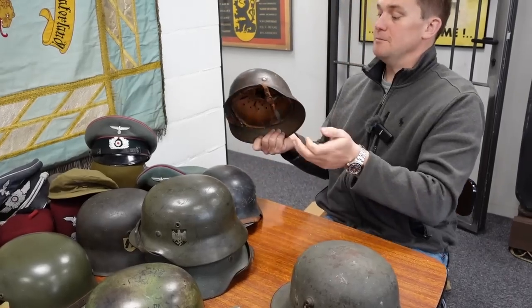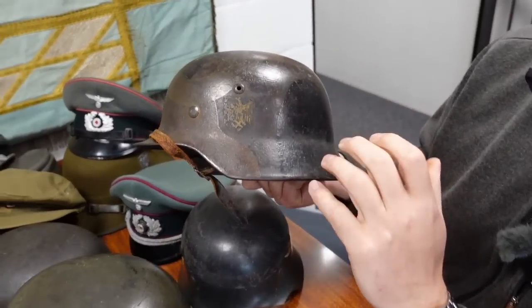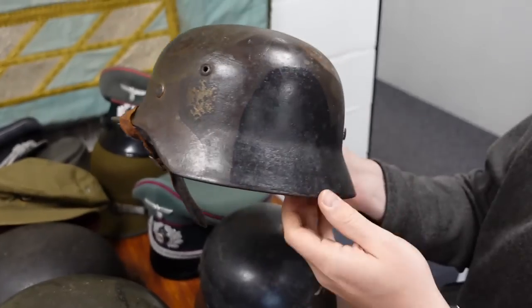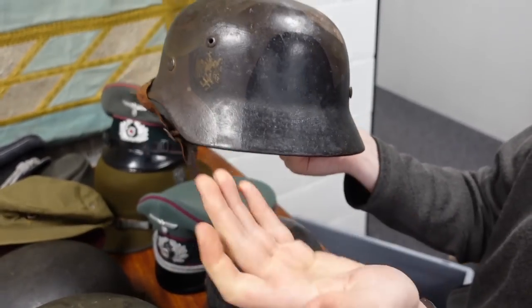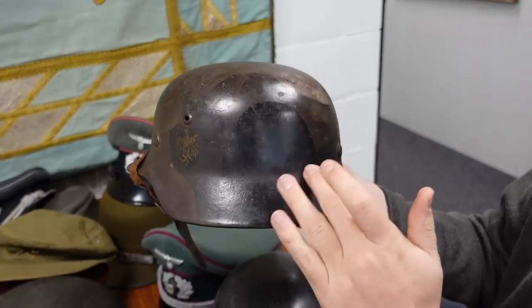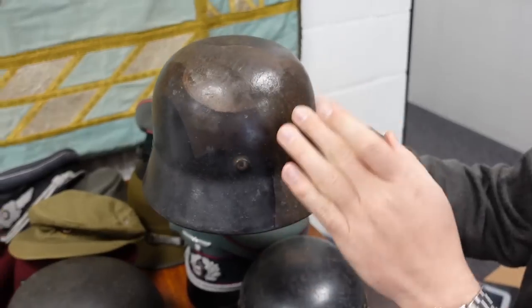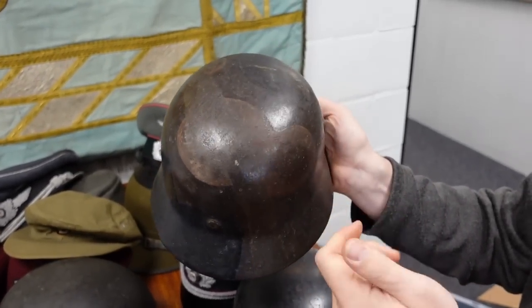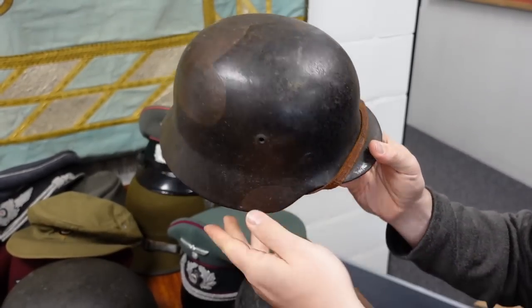This is a very special one. This is an M35 Kriegsmarine or Navy helmet, and it's actually painted in a beautiful camouflage scheme. I would call it like the British camouflage on the vehicles, like Mickey Mouse camouflage patterns. So it's painted in brown, green, black, tan color, just all around the helmet. Beautifully done. Look at the top as well.